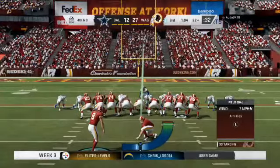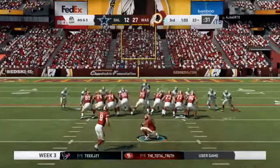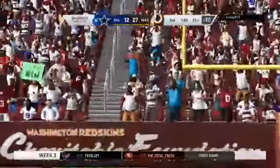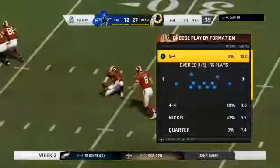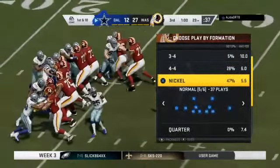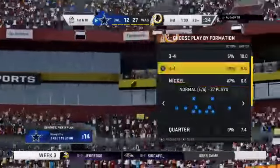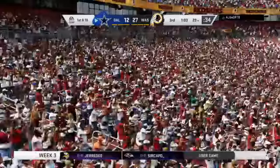A 39-yard attempt. And this one is no good. He missed it. And this score will stay right where it is. Well, this winds up an empty possession. Everything looked okay. He just never got the ball on target. And knowing him, he'll be disappointed with that effort.